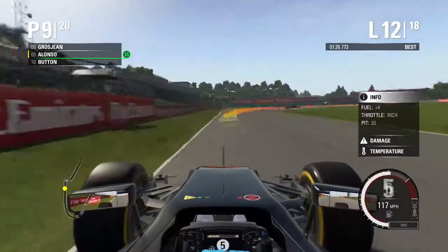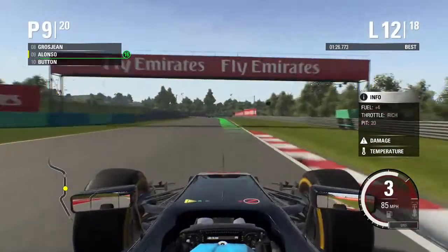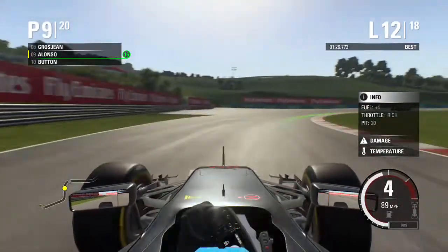Understeer. We're going to brake as late as possible, carry as much corner speed as I can. Slightly wide, slight corner cut as well. So it wasn't the best line I took through there. I tried an ambitious line, didn't quite work.